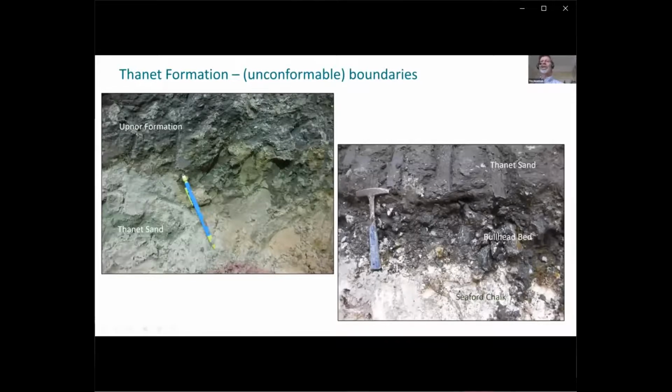At the base of the Thanet Sand, we have what we term the bullhead bed. We didn't see it in the core earlier on because it's usually not recovered. Rotary core bores are not very good at recovering gravel material, but in the shaft excavation, we can see it perfectly. It's about 200 to 300 millimeters thickness of this dense, coarse, angular flint gravel in a clay matrix, and it sits on top of the chalk.